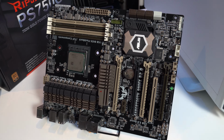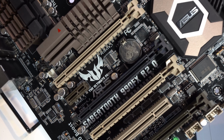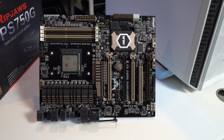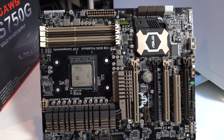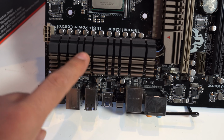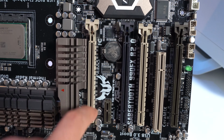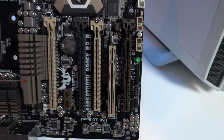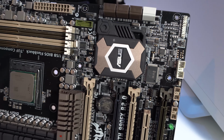Check out this motherboard that we have going on here. This is from Asus. This is their Sabertooth 990FX Revision 2 board. You don't really see motherboards that look like this anymore, with the black PCB and the brown and tan accents all over it, including on the VRM heatsinks. This is a 2-tone VRM heatsink with the heat pipe over here, and then you have like a tan, a brown, a black, tan, brown. So strange, but I think it looks really cool considering that it's just something that you don't see at all anymore.